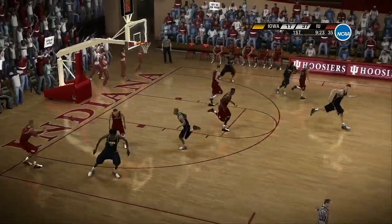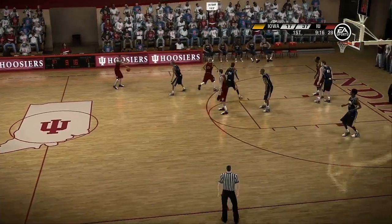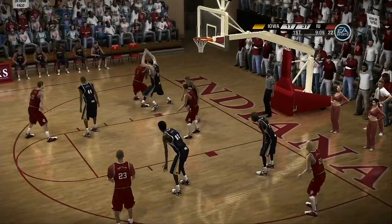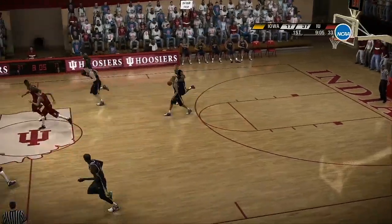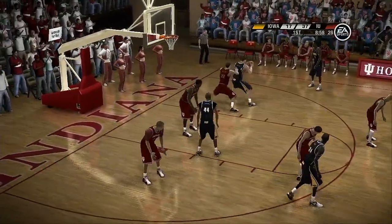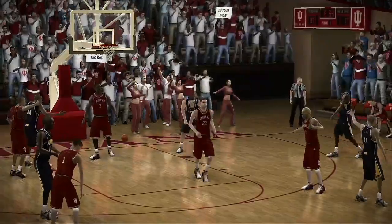He makes the block. Both teams are looking to get something going here. Gave it up. Dick, not a bad drop step, but it doesn't work for him. There's a nice block from behind, Dick. Yeah, that's good timing for the defense. Let's see if they can get a good shot this trip. The ball goes out of bounds.